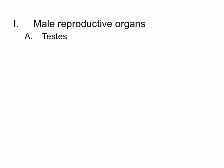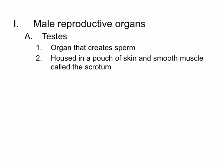The most significant of these would be the testes. This is the organ that creates sperm. They are housed in a pouch of skin and smooth muscle called the scrotum. And the scrotum's function is to regulate the temperature of the testes. The male testes are, of course, held outside of the body in an effort to keep them a little bit cooler than body temperature for optimal sperm production.